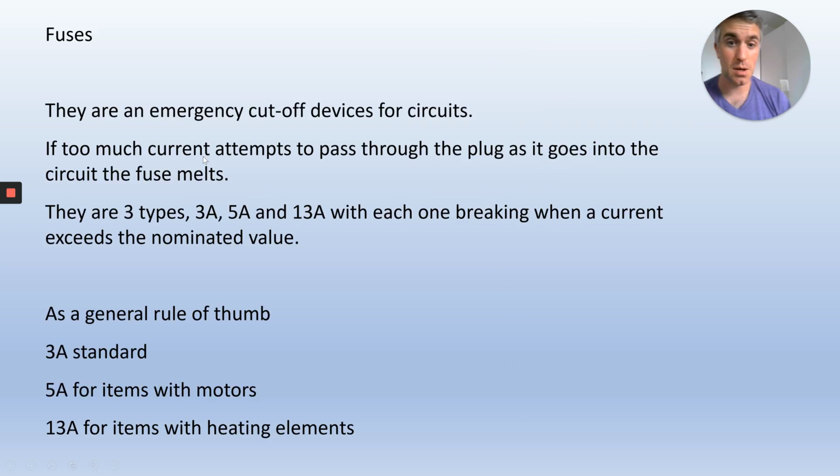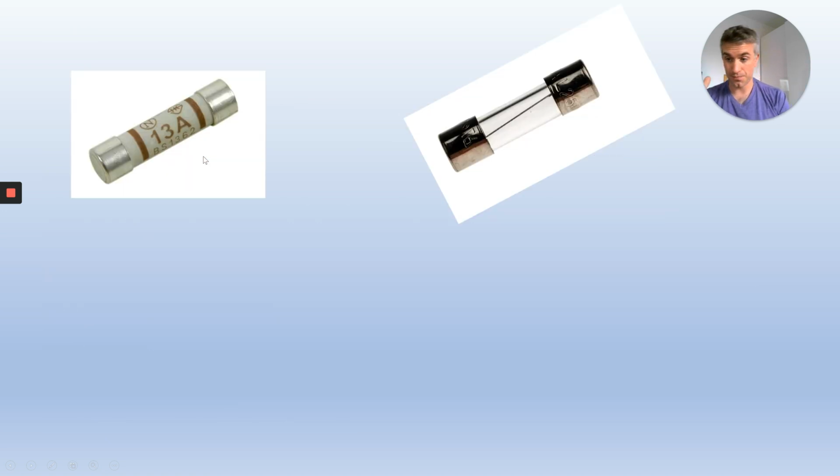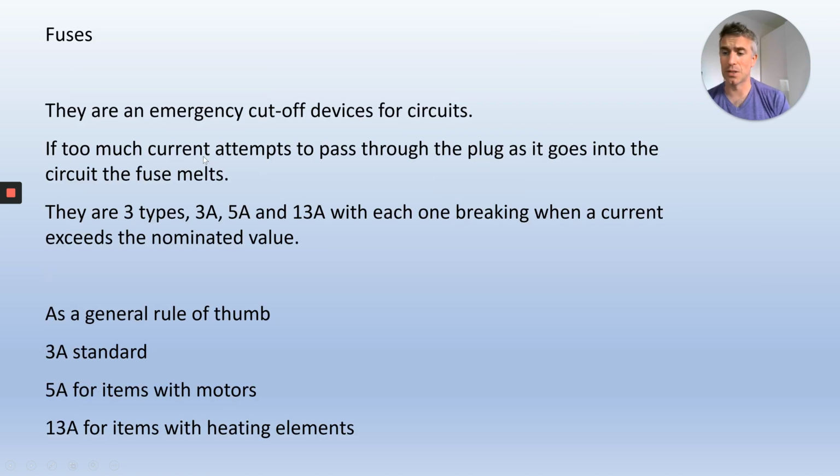In fact, there are different types of fuses. The one in that picture is a 13 amp fuse. That's the highest you will have in your house. That's normally for things that are big or things that do heating. So a washing machine is big and it does heating. It heats up the water before washing your clothes. A kettle produces a lot of heat very fast.